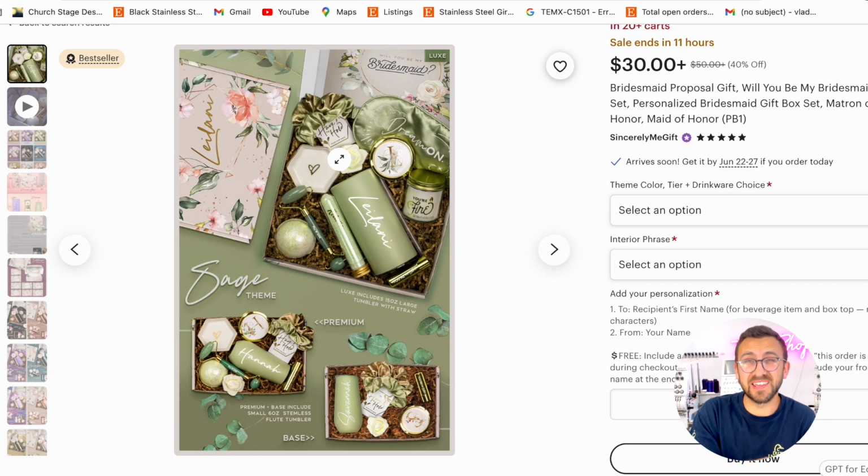Now, if they were just selling a candle and nothing else in there, they would only rank on the keywords pertaining to that candle, even if they write personalization. But they're adding candles, coffee jars, coffee tumblers, bridesmaids proposal, bridesmaids gifts, personalized birthday gift, get well, like all of these keywords are able to tag on to this listing, which means traffic volume is not going to be an issue for them.